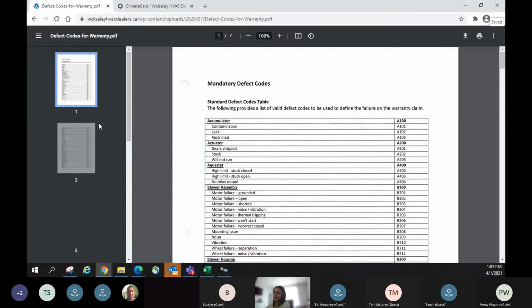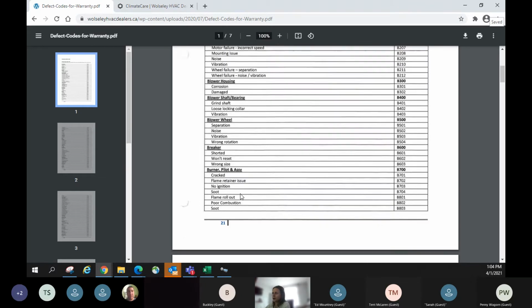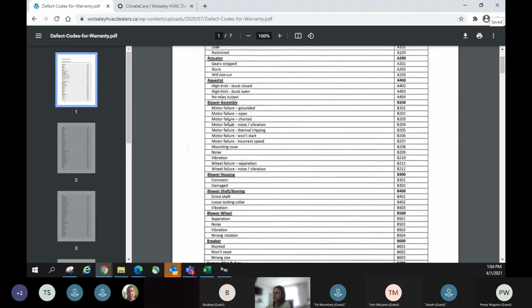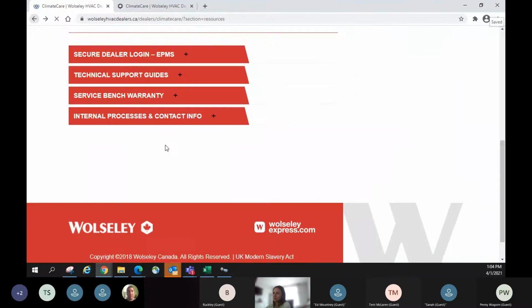We also have the defect codes for warranty. This is a little cheat sheet at the end. When you're submitting your warranty, you are required to put a defect code in. This will help guide you, depending on what is wrong with the equipment, to what you should reference for that. So this is a good little cheat guide for anyone who's touching or handling warranty.